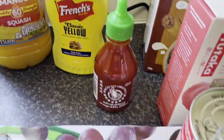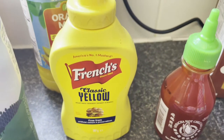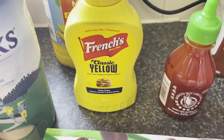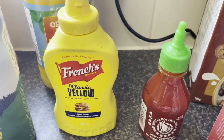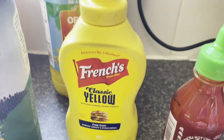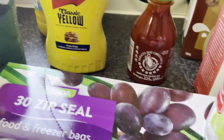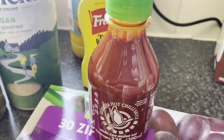And I got one of these Frenchies yellow classic mustard, just in case we have any. We'll say hot dogs, but I make carrot hot dogs. You make them with carrots. I know it sounds silly, and you probably think it sounds ridiculous, but carrot hot dogs are actually really tasty. So I got some mustard, and I just liked the little tub. I just thought it looked cute as well. That's not the reason I bought it, but yeah.